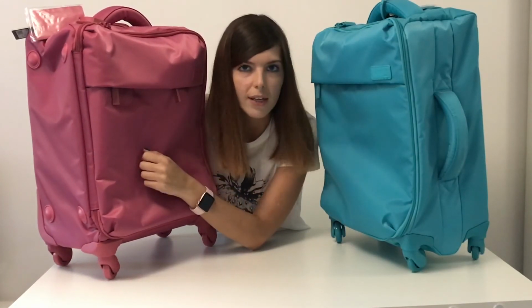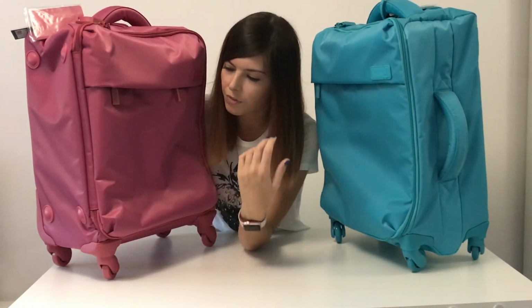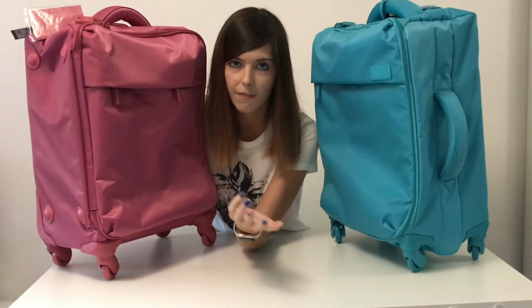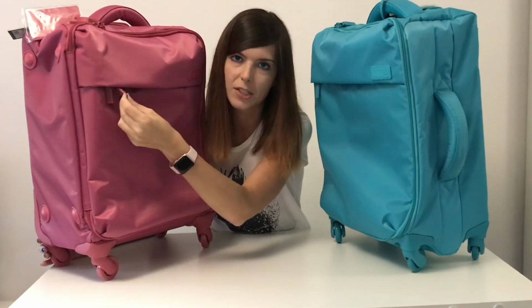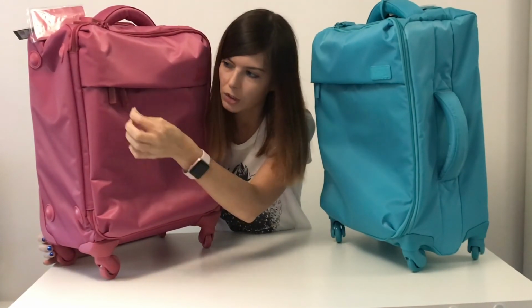In this one, because it has 2 zips, I can lock it. I can put a tiny suitcase lock on it, and so even if I've got electronics or something that I value, I can just have it locked. So I think the extra zip is going to come in quite useful for that.